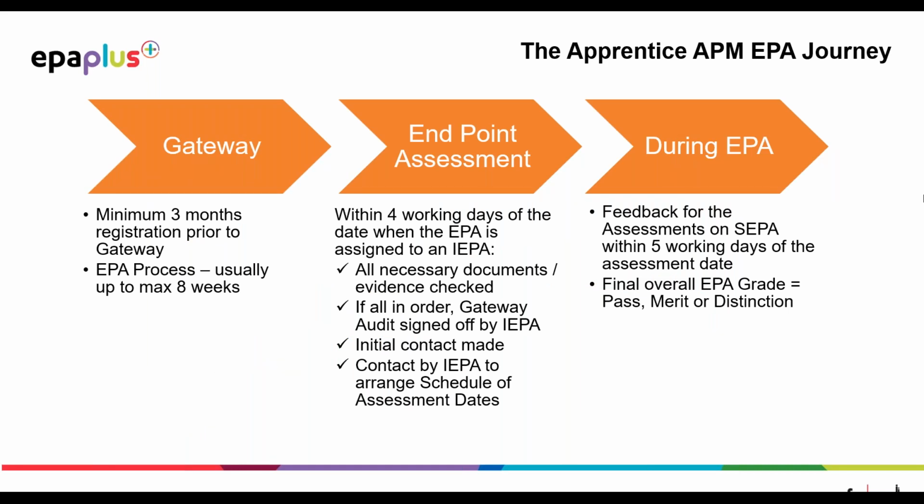So again, just a snapshot of the key timescales. The registration must take place 3 months before that apprentice is due to go through Gateway. The EPA process usually takes up to a maximum of 8 weeks. In the EPA phase, we'll review that Gateway checklist within 4 working days and give a decision on it, making sure all of those documents and the evidence are checked and in order. As I mentioned earlier, feedback for the assessments on SEPA is made within 5 working days of the assessment date. And the final overall grade after both assessments have taken place is awarded: a pass, merit, or distinction, or a fail, where that does happen.